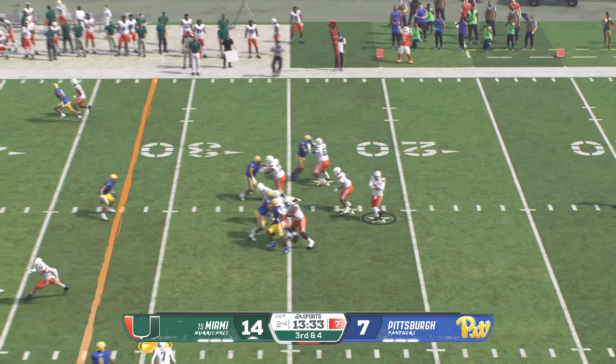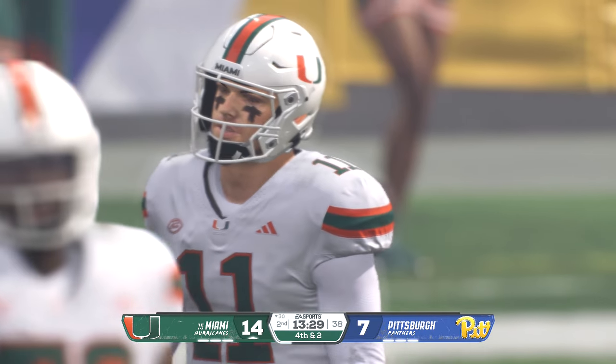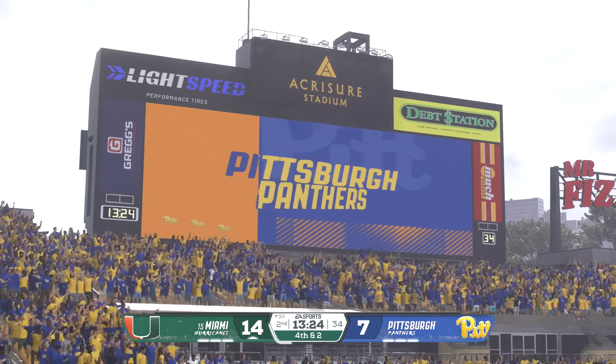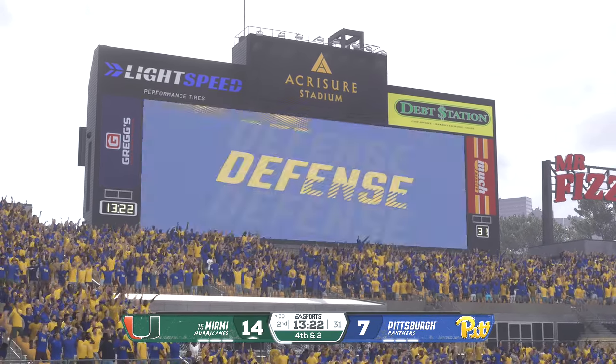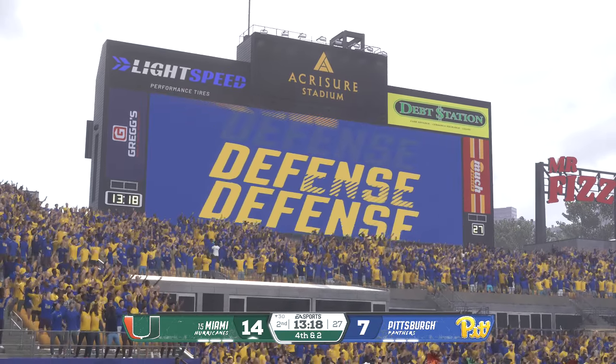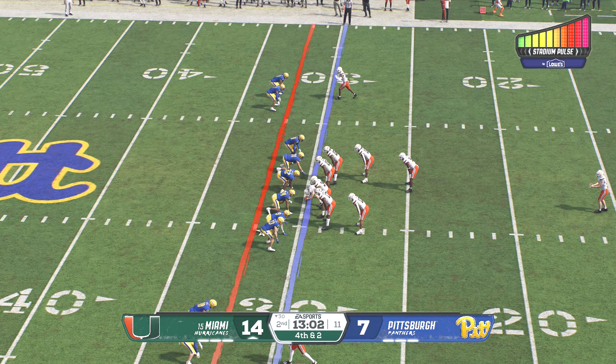Out of the gun now on 3rd down. Hunt over the middle. It's Daniels. And he's tackled just short of that first down marker. Good job by the defense. Well, they're going to come up short of the sticks here, and we got a tough decision at this point in the football game for the head coach. What will they do now on 4th down? The Canes will line up to punt it away. Looking to flip the field here.